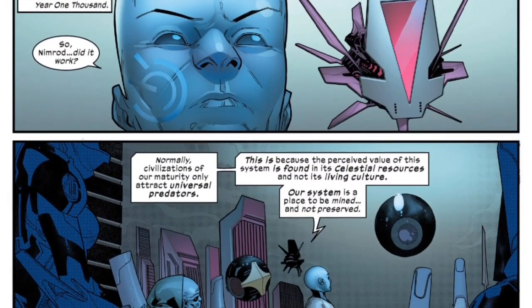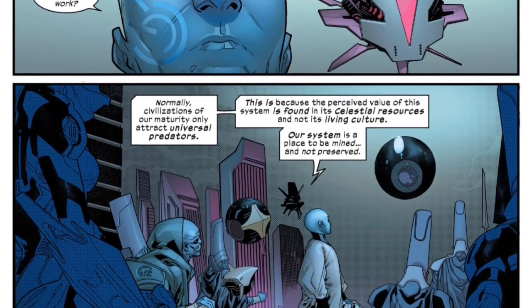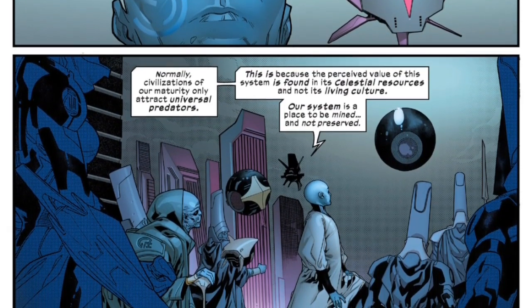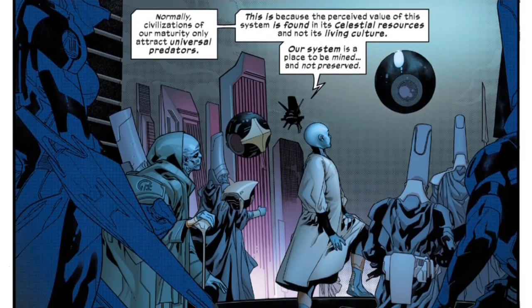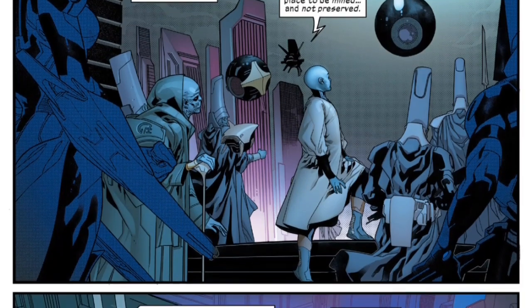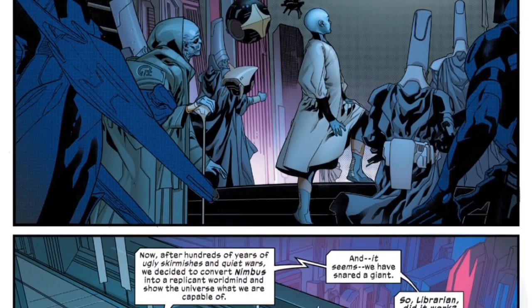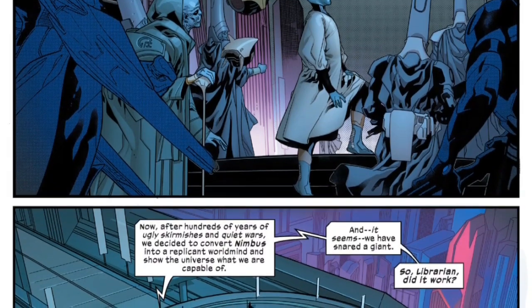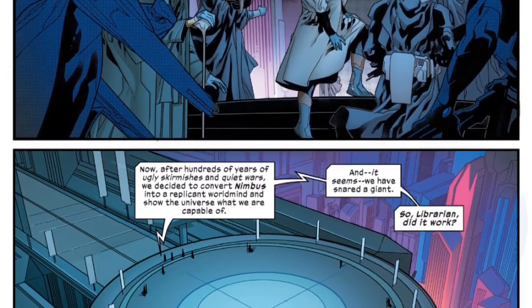So now we cut 1,000 years into the future. We see the librarian and he's talking to Nimrod, who has been reduced down to that flying little probe thing that's right next to his head. So then he asks him a question. He goes, did it work? And Nimrod goes, the perceived value of this system was in its celestial resources and not the living cultures. So in essence, he said it was supposed to be mined and not preserved.